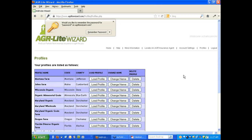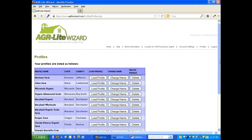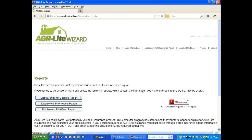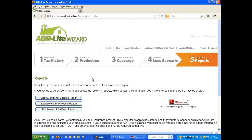And then you come to this page, and this is where you would start. I'm going to load the Florida Organic Diverse Farm here, which has already been pre-done, so we don't have to spend a lot of time putting all the data in. So I'm going to load this profile, and we'll take a look. I don't know if everyone has used TurboTax, but it's very much designed in a look similar to TurboTax. And I'm going to start.